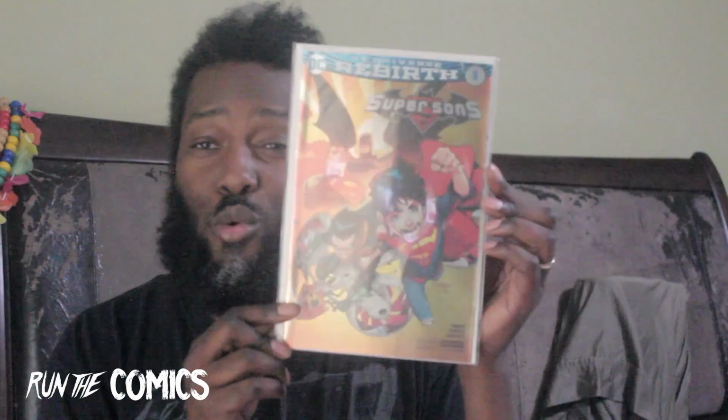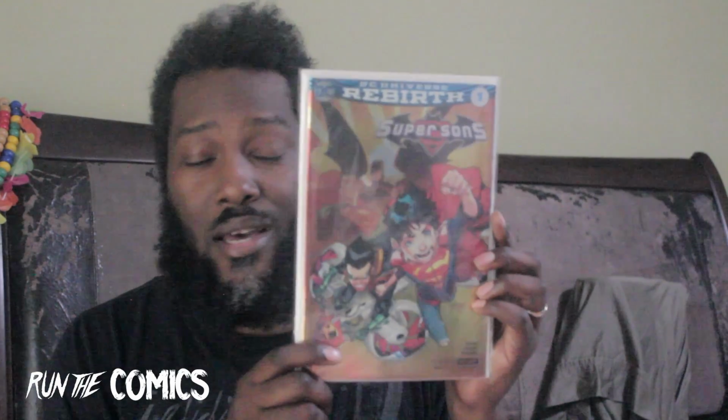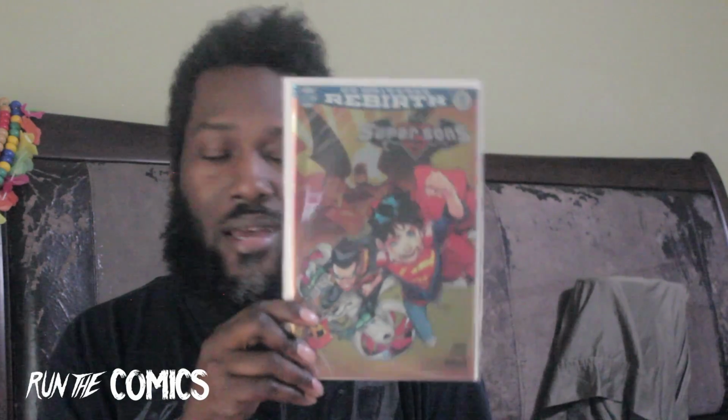Speaking of Jon Kent and Damian Wayne, Super Sons #1, but this is the gold foil cover. I love that. Yes, I have a number of issue #1s for Super Sons. One of my favorite young teams. I'm glad they're doing the adventures and the challenges of the Super Sons. This was such a great book, really great book when the DC Rebirth came out. It's the son of Batman and Superman. I love that book.